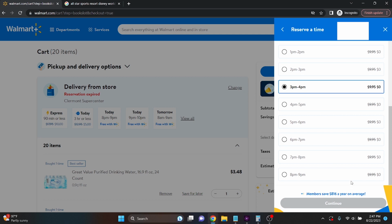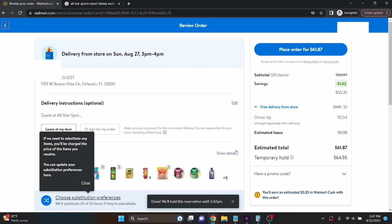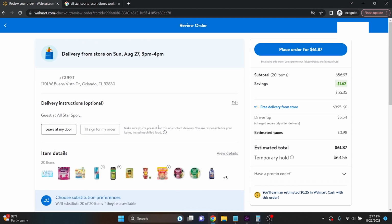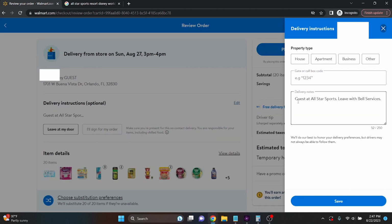Click continue, and as you can see, it's $0 versus the $8 to $10 it usually is because I signed up for Walmart Plus. So here it's saying that you can add substitution preferences. If any of your items are out of stock, you can choose what you'd like for it to be substituted with. You will pay the substituted price for those items.